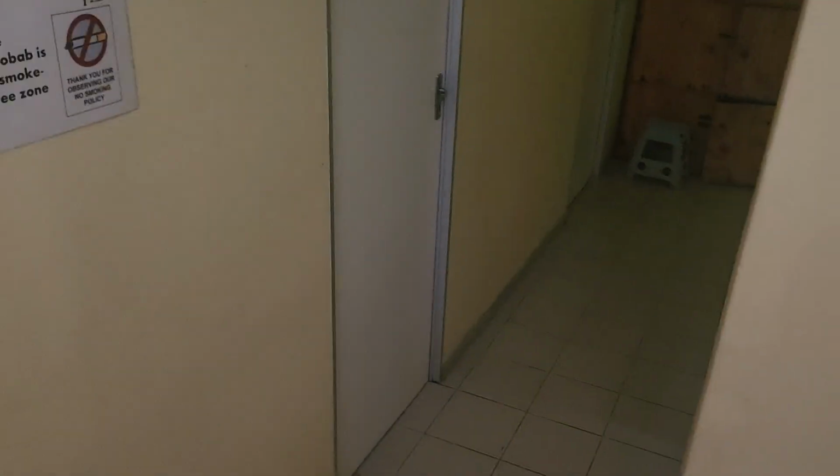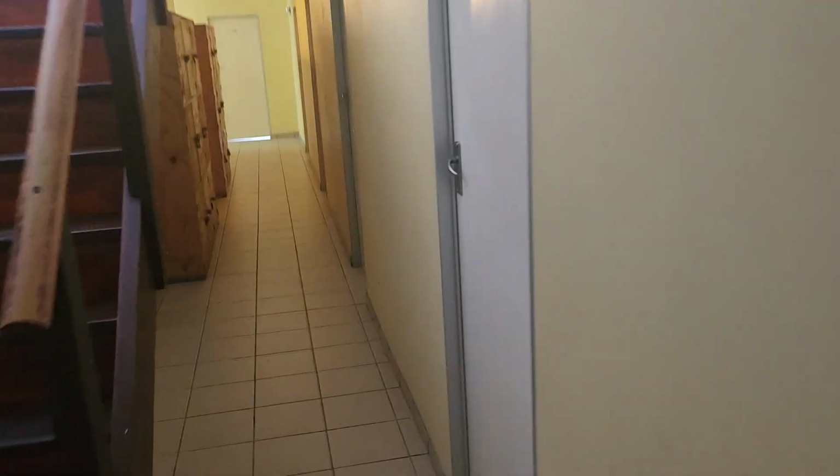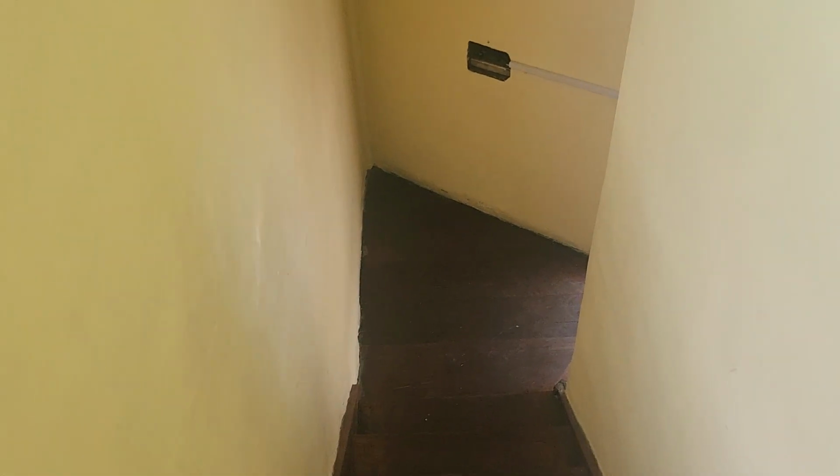You can see them all, with lockers, so it continues down the passages. More locker rooms and bedrooms, which are all fitted with a single or a queen size bed, desk and cupboard space.